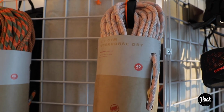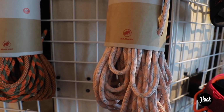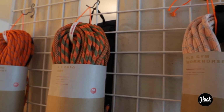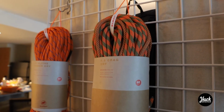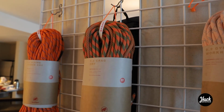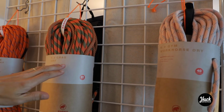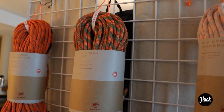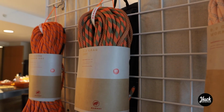The traditional names in our collection everybody knows, the Infinity, the Eternity, those ropes are still in the collection. The 9.5 Crag Dry is going to take over. That was the Infinity rope. The 9.8 was the Eternity rope, just with the new name in order to communicate the use case to help facilitate people finding the ropes and doing their research to decide what's the best one for them to purchase.